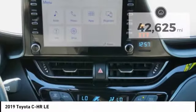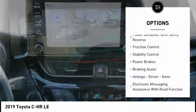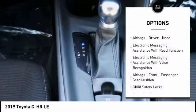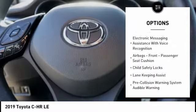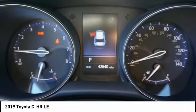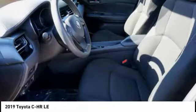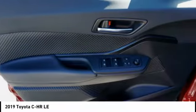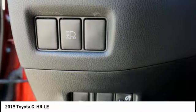Here are some of this vehicle's great options: power windows with safety reverse, traction control, stability control, power brakes, braking assist, airbags, driver knee, electronic messaging assistance with read function, electronic messaging assistance with voice recognition, airbags, front passenger seat cushion, child safety locks. Come see the car for yourself.